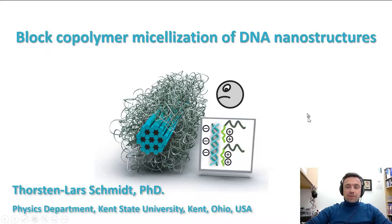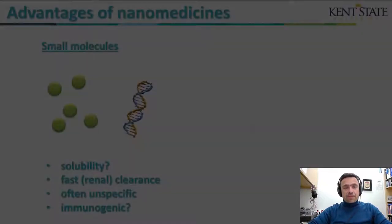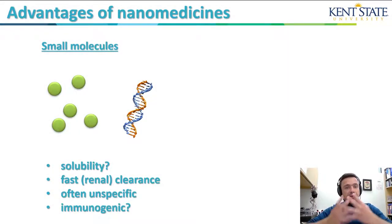The first topic that I want to talk about today was a collaboration between Kensuke Osaka, who was at Tokyo University at that point, and my student Nayan, who is now a postdoc at MIT. Here we want to present a work that was published in Angewandte Chemie, which is block copolymer micellization as a protection strategy for DNA origami. And this is all in the context of nanomedicines.